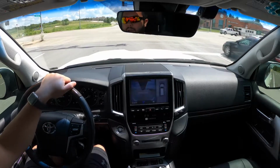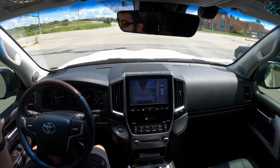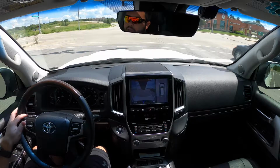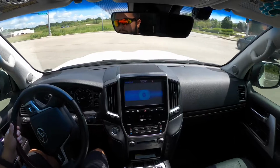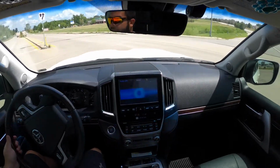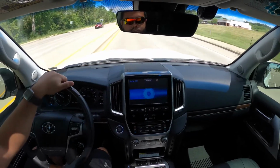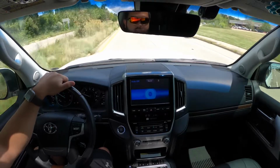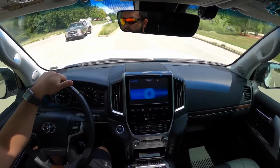We lost about 1 mile per gallon everywhere with the 33s. So we lost about 1 mile per gallon in the city, about 1 on the highway. But overall, I would do it again. I really like these. Basically, this gets a little bit better gas miles than my truck on the highway, but about the same in the city. So it was about to be expected.